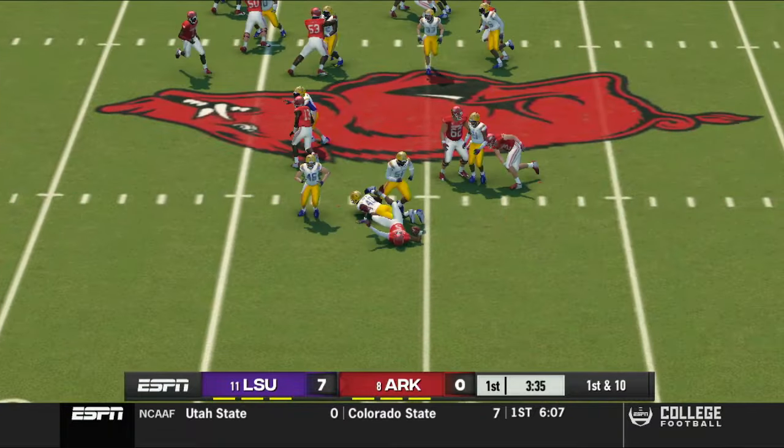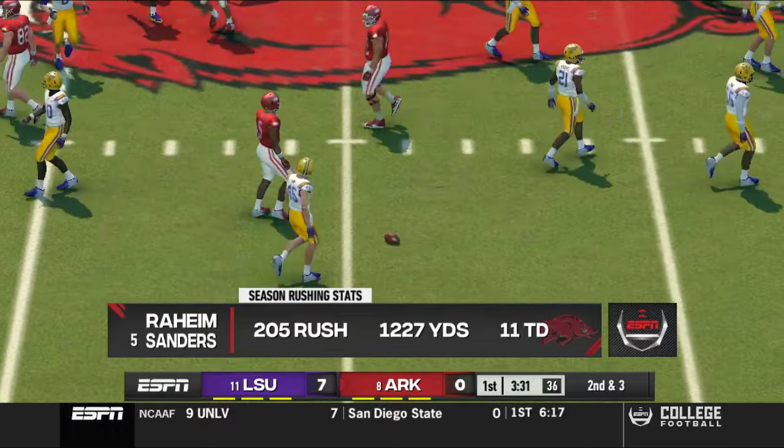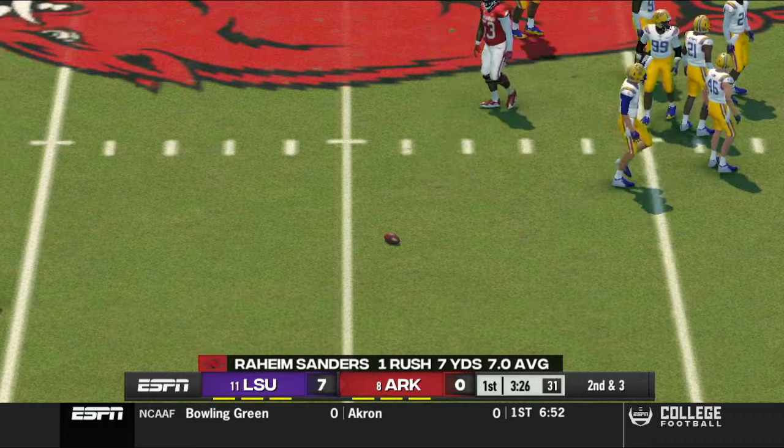Nice run to the outside. The Razorbacks have a player that's up for national awards. It's all speculation right now. You can talk about awards after you win them. He's got to worry about playing this football game.